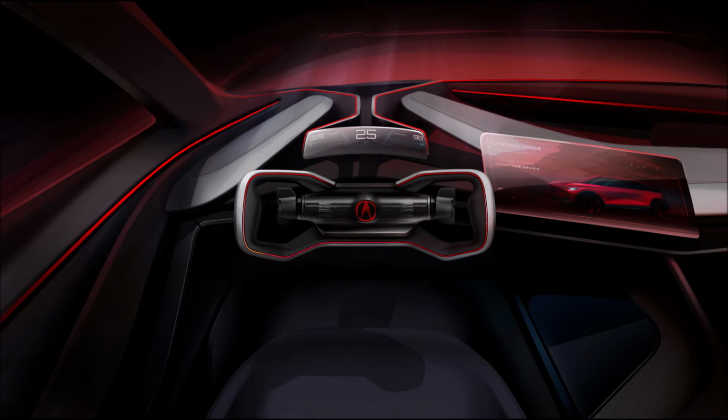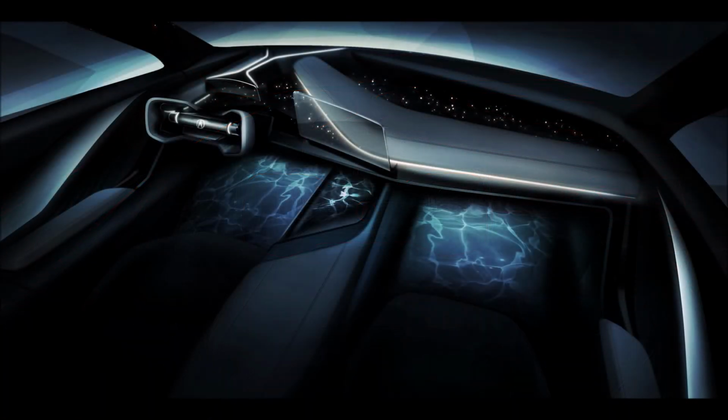So with that said, what do you guys think about your first look at the Acura Precision EV Concept crossover? Let me know down in the comments below.